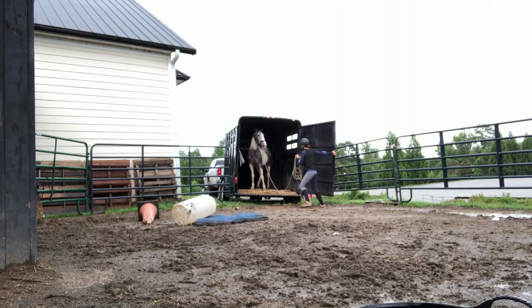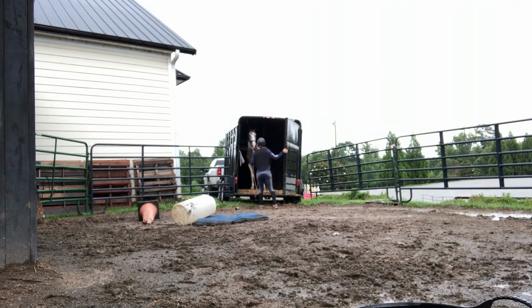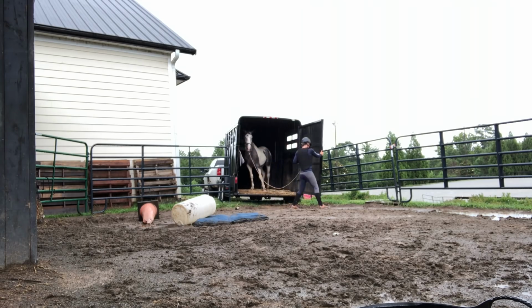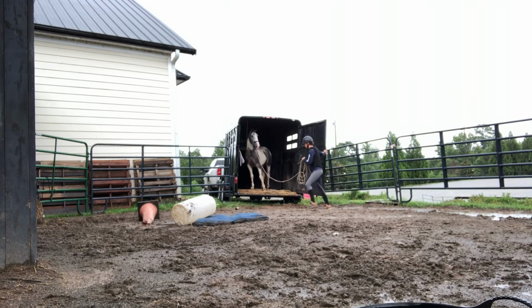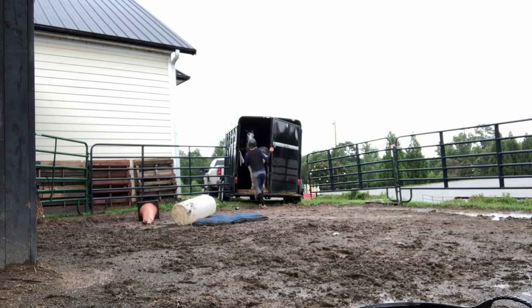You'll see I've got that pad in that trailer to help it not make such a loud rattling sound. And now I'm working on closing the door halfway. It's a solid black door. This trailer can be hard for horses because it's black on the inside, but if I can get him to load in this, I can get him to load basically in anything. So now I'm working on graduating with closing the door.